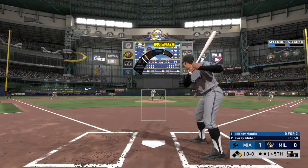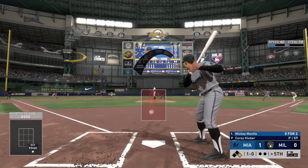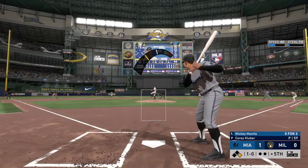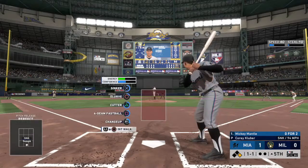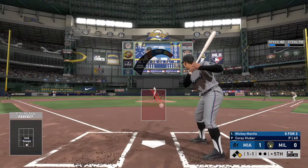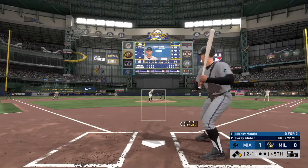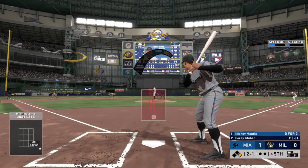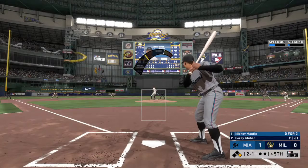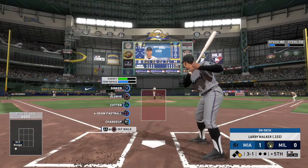Into the box now, Mickey Mantle, as he'll take a look at ball 1. 0 for 2 from him so far in this one. 1-1 to the Marlins leadoff hitter. Nobody out, runner on first. Inside and low, 2-1. Lays off the slurve there, and it's 3-1 now.